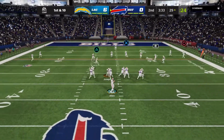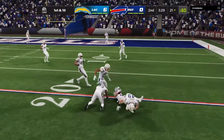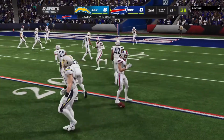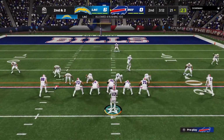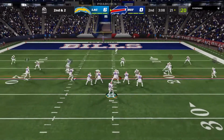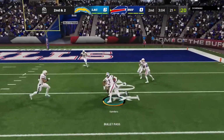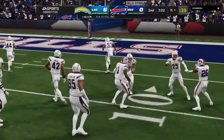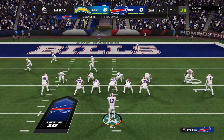They go back to the air here after the INT on the last drive. And he finds Beasley complete. And the result here, a pickup of 8. Leaves him with 2 to go on 2nd down. Looking to throw again on 2nd down. Allen. And on the catch right side, this is Sanders. And down inside the 15, shy of the 10.